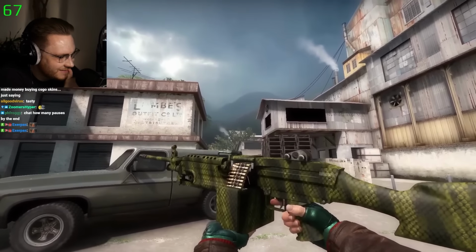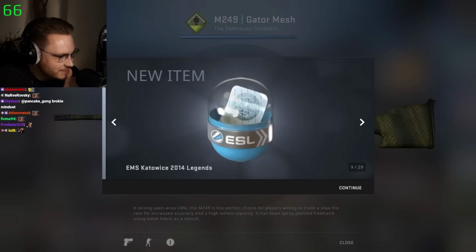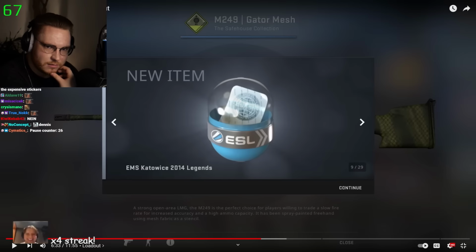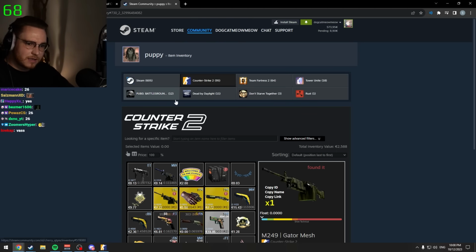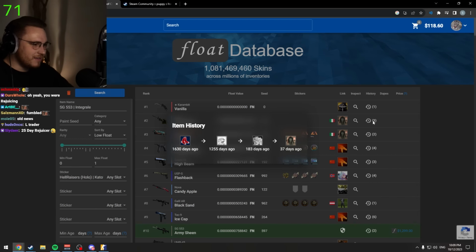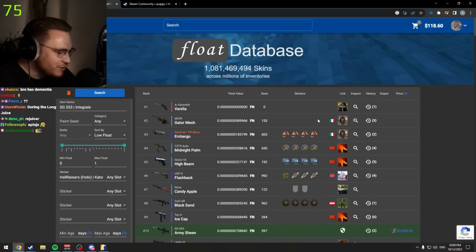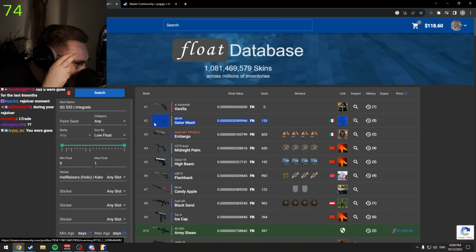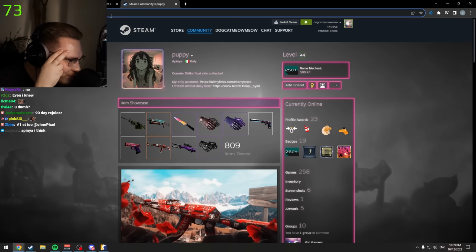I originally estimated the price being $11,000. But while I was recording, it actually got traded for an unopened Cologne 14 Legends capsule. Shut up. What? How did I not know about this? When? Dude, how did I not know about this? Was this during the region start? Guys, you have to inform me when I'm back. This is the most legendary sale ever. How did Cherry afford that?